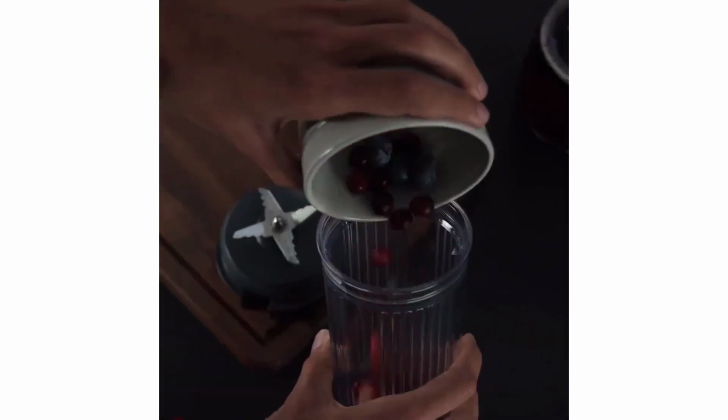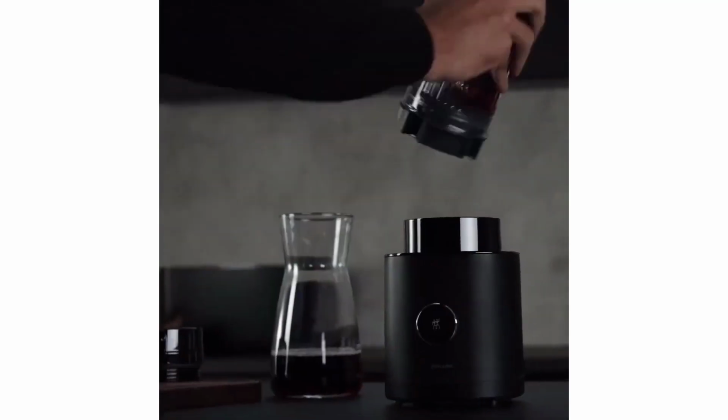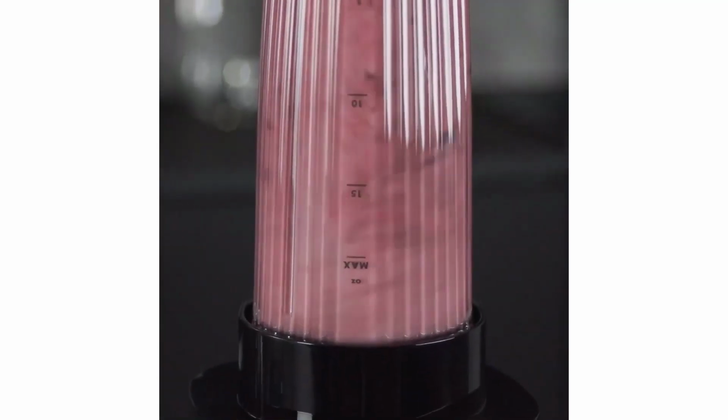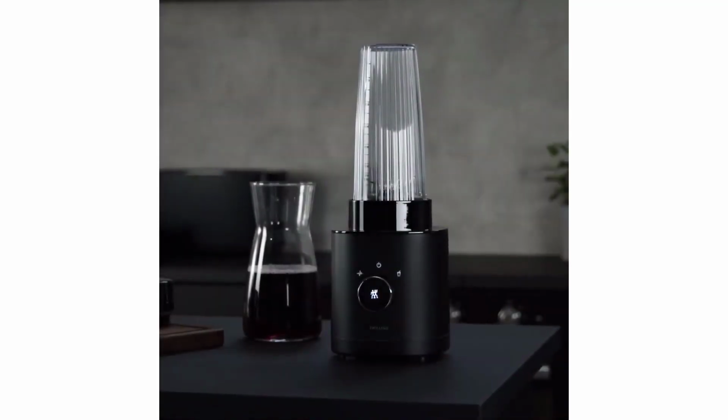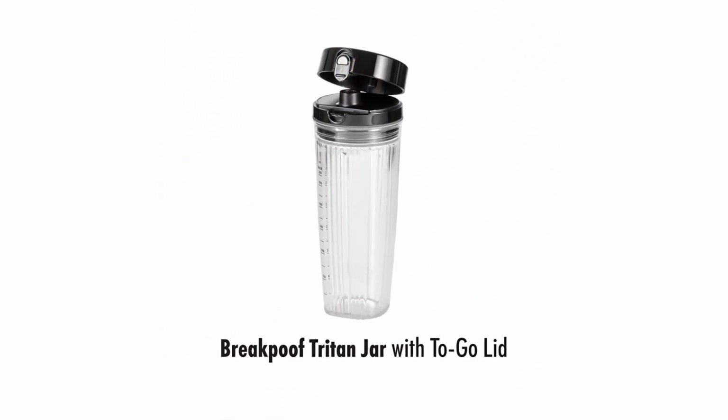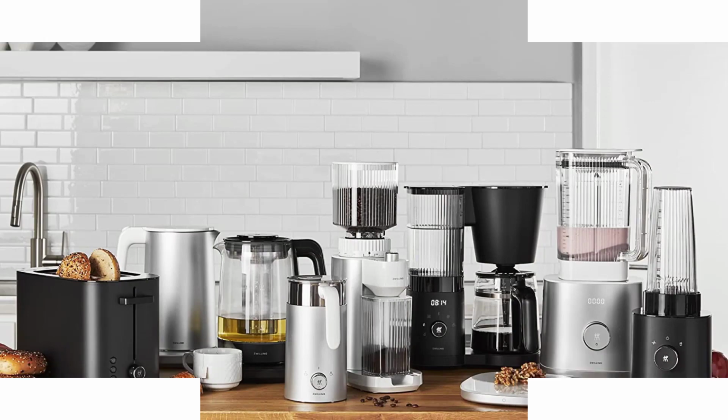We were really impressed with the to-go lid, too. Not only does it have a spout that's easy to drink from, but it also has a flip-top design that locks to prevent accidental spills. During testing, the ZWILLING personal blender had especially great results when making fruit smoothies and salsas. In fact, one tester said this blender was the only one so far that got the perfect salsa texture without being smoothie-like.